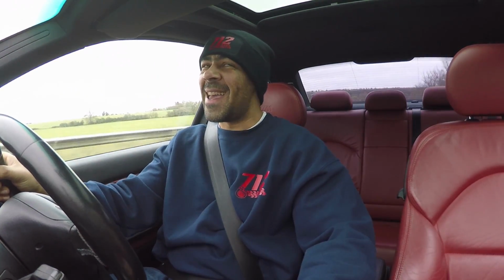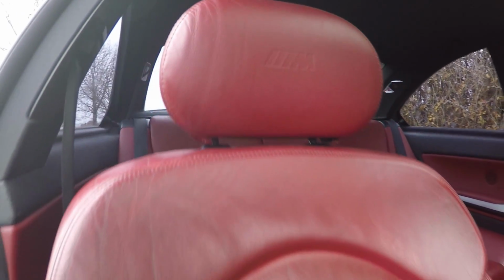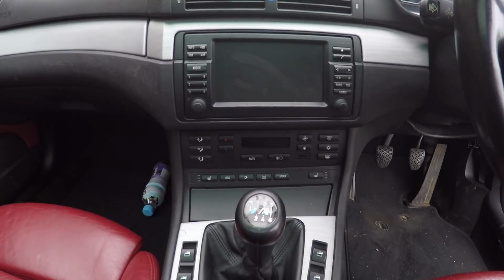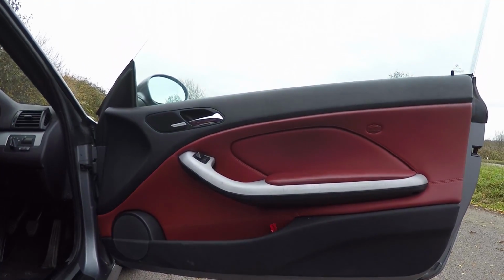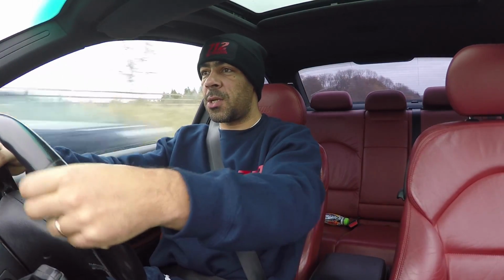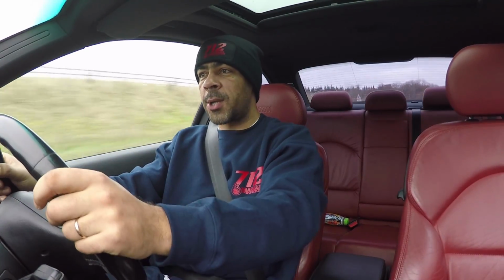Oh yeah, it is deceivingly quick. This one's fully loaded. It's got the red leather interior. It's got a sunroof as well. Got sat nav, got Harman Kardon system, which does sound nice, and everything is quite driver focused. I do like the pedal position. The steering wheel actually feels quite thick as well, and you got a good response.